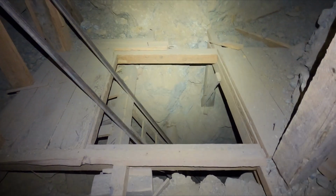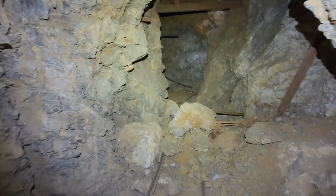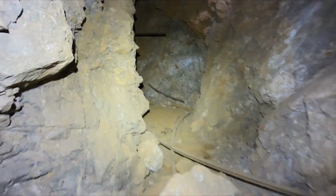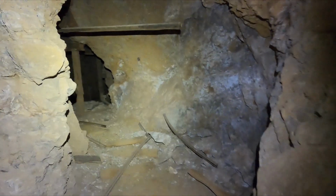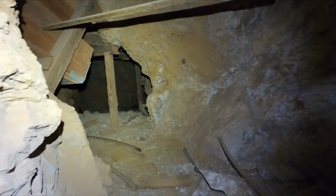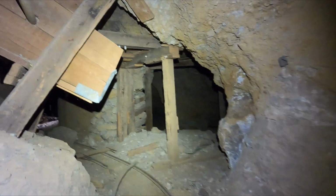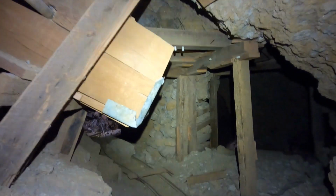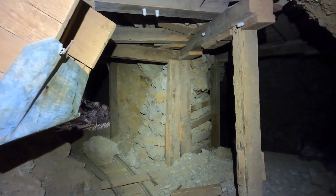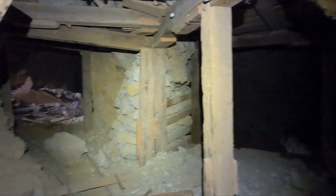Alright guys, so before I head down any ladders, I'll explore all the drifts on this main level. Hopefully there's some cool stuff to be seen. I'm sure there's way more artifacts to be found. So right here, looks like we're coming up on a really stoped out section. Here's an ore chute, and you can see the surface from here. There's a bunch of gobbing and a retaining wall, and that's one huge stope.